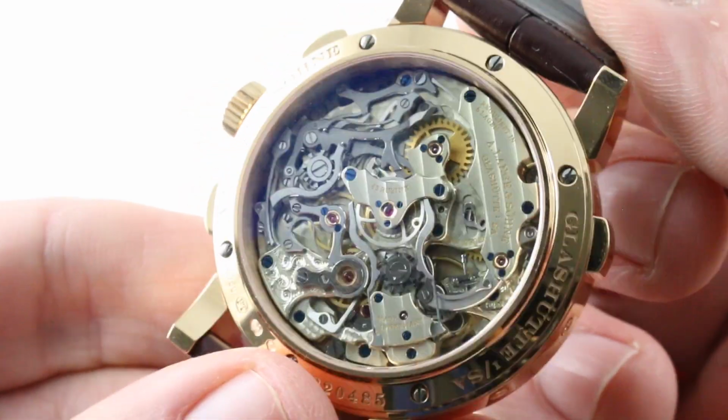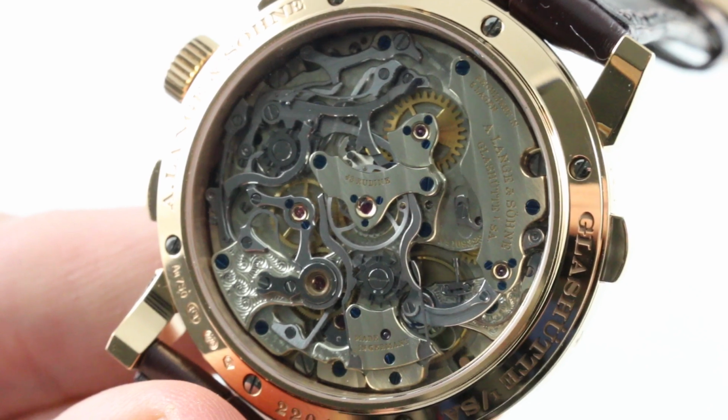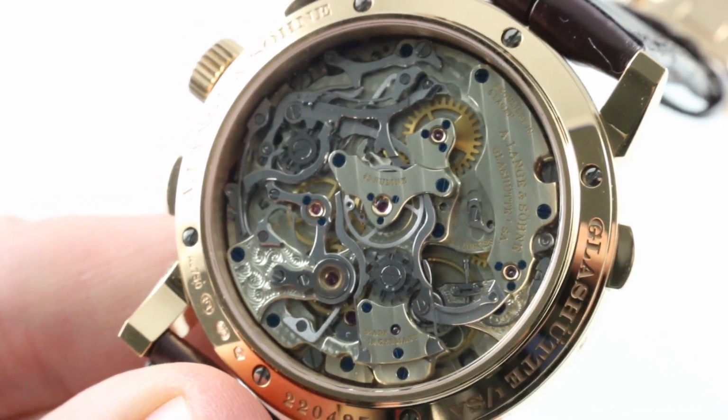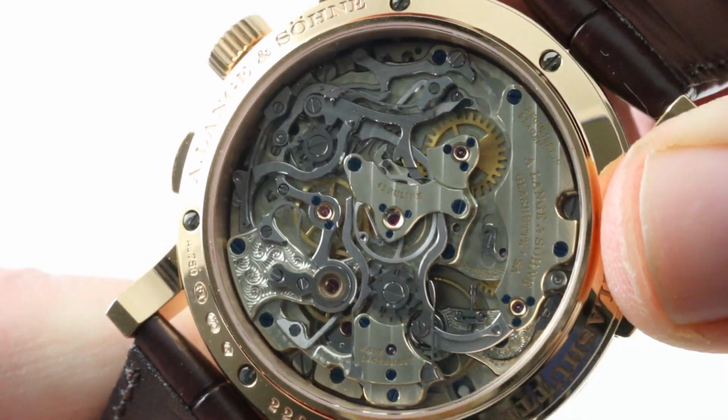Now, the finest features of the movement are on the caseback. One might even say that the core appeal of the watch is rooted in this mechanism. This is caliber L101.1. So let's talk about everything it brings to the table. Split-second chronograph, right? So let's play with that.